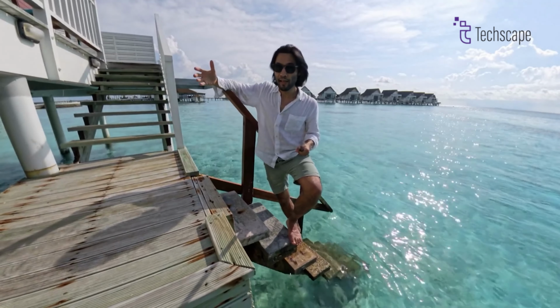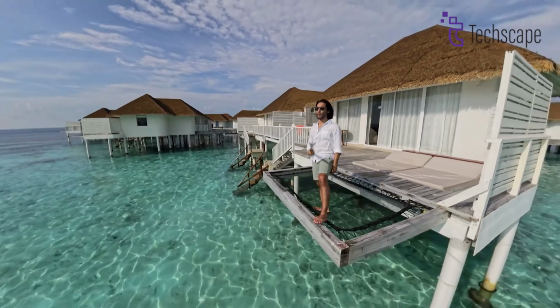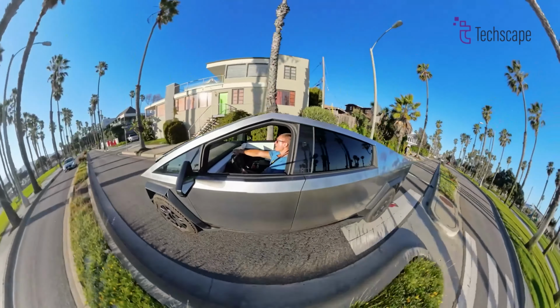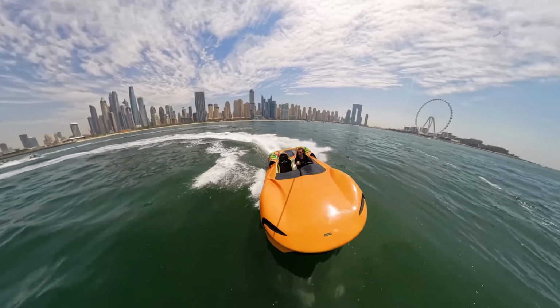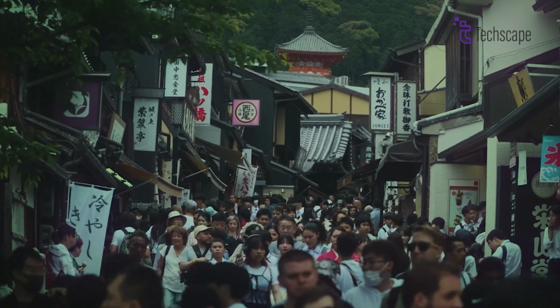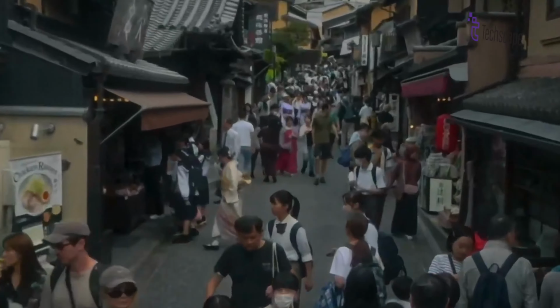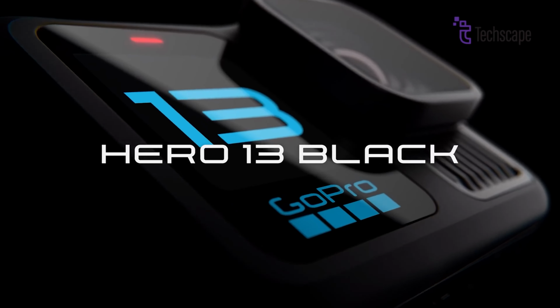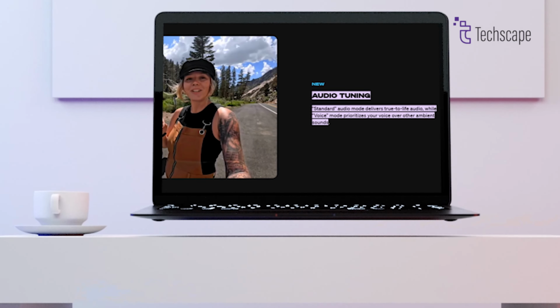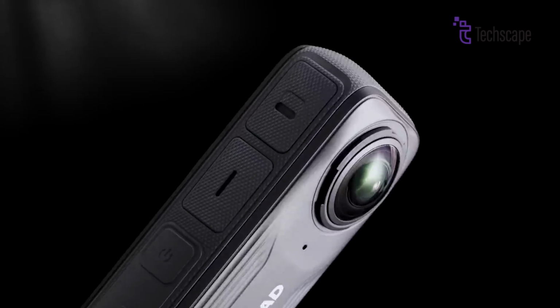Audio has always been a bit of a weak spot for action cameras, and the X4 is no exception. While its built-in microphones do a decent job, they don't quite match the quality of its video. The voice control feature works well enough, but capturing crisp audio in noisy environments like a windy beach or a bustling city can be a challenge. The GoPro Hero 13 made strides in this area with improved microphones and AI-powered noise reduction. We'd love to see Insta360 follow suit with the X5.